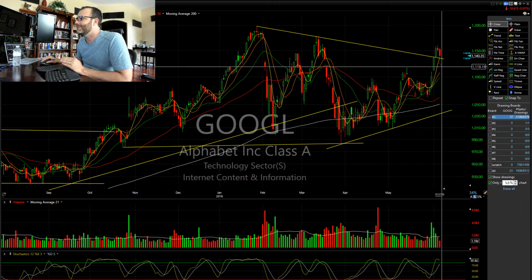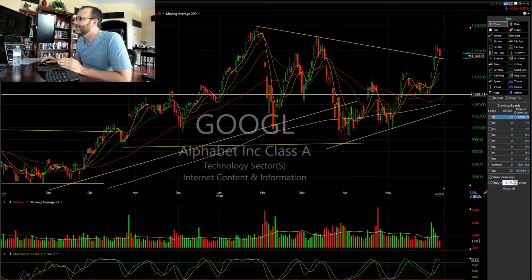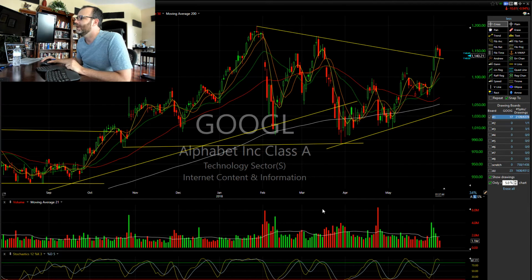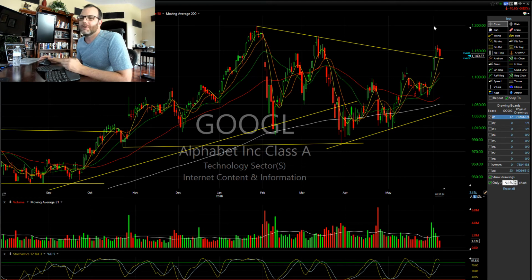If it starts to creep back below like 1120, there's a good chance we could see it test the 1060s, and then if that breaks, it would probably hit this trend line again. I'm bullish on it. I think you can even buy it right here off the 5-day trend line. Use this 1% pullback to get a little bit better of a price and see if it can't go challenge its highs again at 1120.